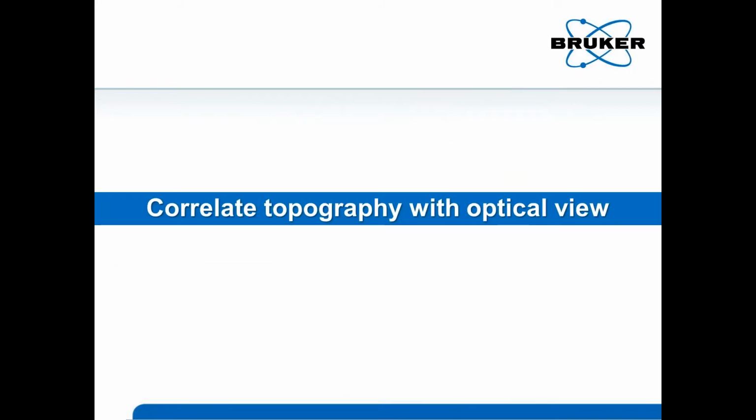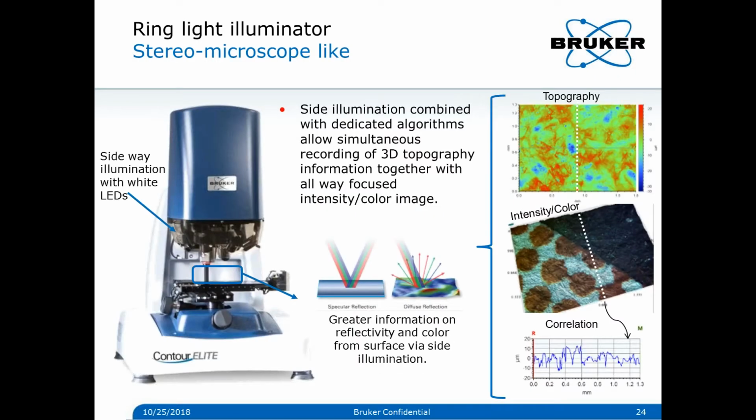And now, as I said, there is a new field which corresponds to collapsing two pieces of information. So we are looking through an optical objective. Even though it's interferometric, the objective sees light, sees intensity or reflected light. So there is an element where we can collect an optical view together with topography. And this is what we made through what we call Elite. So Elite has external lighting at some kind of angle, such that we can light up, let's say, a slope, but also get the light through the diffusive reflections. And while the system measures, we have a clever algorithm that captures not only topography, but also intensity or color at the point of focus.